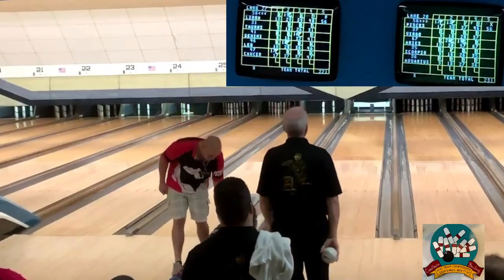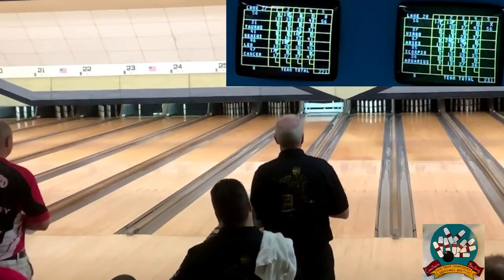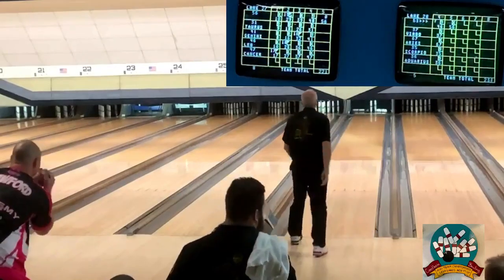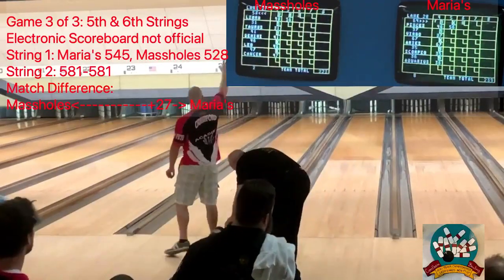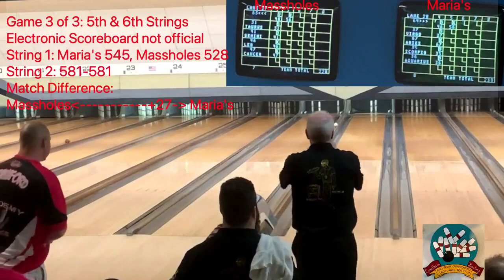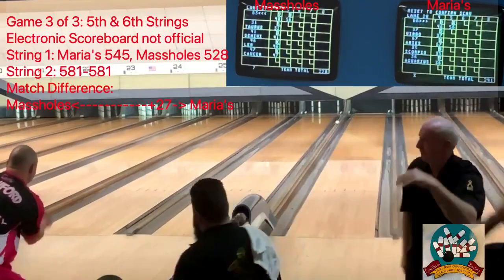8 for Pete Jr., 56 through 5. 231, 221. The lead is 27 in the match for Maria Subs of Scituate, Mass. Nice ball there. 5 and 9 standing. Pete Jr., head pin, trying to mix them around. Leaves up 3, difficult spare shot here. He's got the 2 and 7 left and 10 on the right. Craig for a spare, got it. 66 in the ball after 6 for Holbrook.